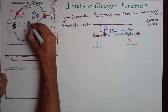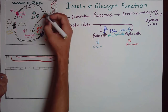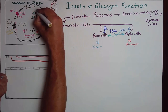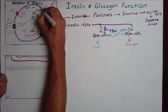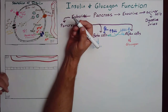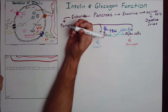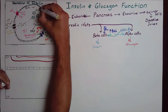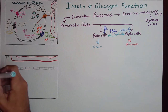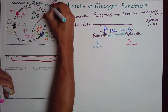And this calcium, the secondary messenger, now is going to talk to these vesicles. It's going to bind the vesicles to the cell membrane, and it's going to drive a process called exocytosis. And now we have insulin that's getting exocytosed. I love that word, I make it up. But insulin's going through a process of exocytosis, and that is going to start to release insulin into the blood. Now there's an increase in insulin release.